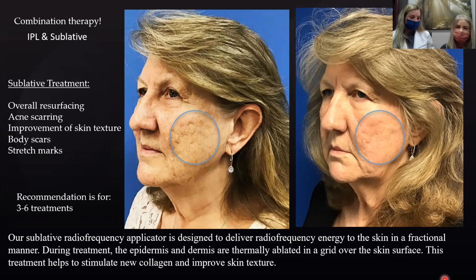The little teeny holes you were referring to, it's actually radio frequency, which is great for bringing in exactly what Jamie said, that new collagen and elastin, and really helping to improve the overall health of the skin. So this can help with stretch marks, scarring, anti-aging. It's great for a lot of different areas of concern. And I've had great results with the striae or the stretch marks on the body. So this isn't just something that we do on the face.